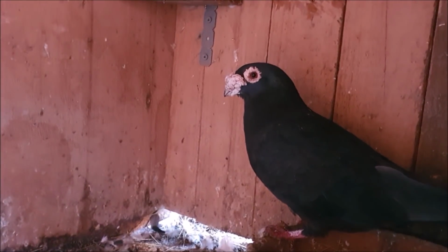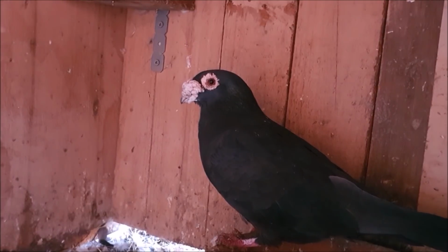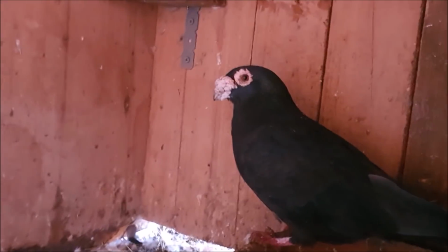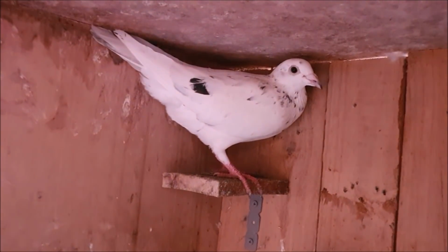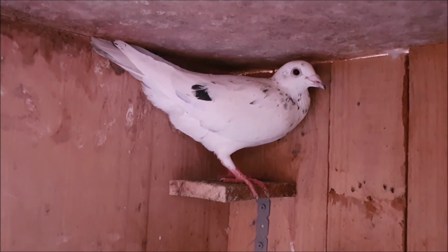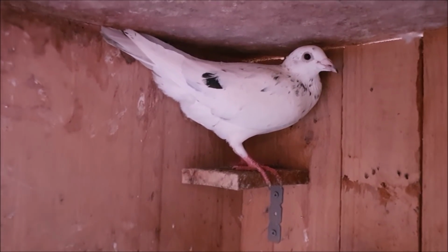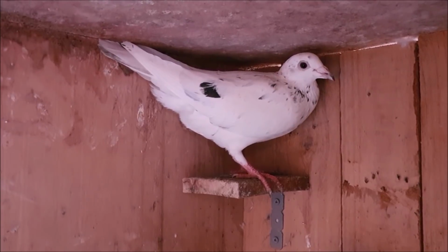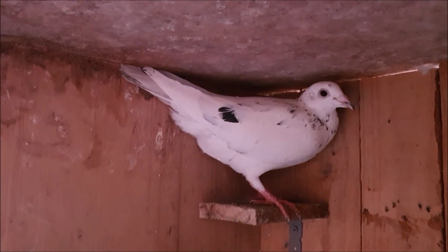Down here is our controversial pair. Half of you guys are convinced he's a crossbred, and half of you think he's amazing. And of course he's paired up to our young stipper hen. If you've been watching the channel for a while now, you'll know that I've had this hen for almost a year, and you can see how much she's changed. That's the amazing thing about the stipper gene. They change so much over their life.